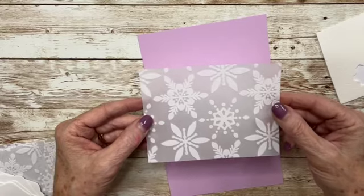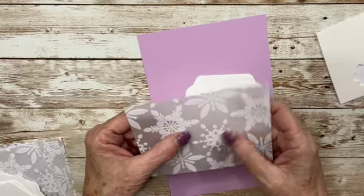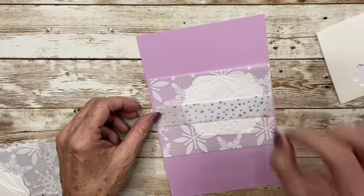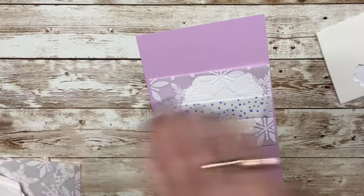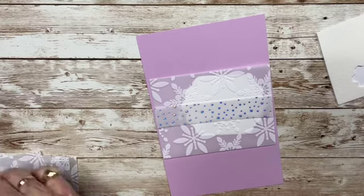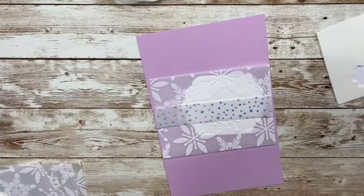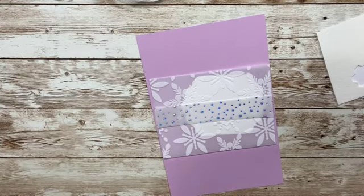I cut a piece of paper from that same vellum, and this is kind of flocked paper. And then I have a strip of the blingy kind of snowflake-like circles on there. And what else do I need here? I feel like I'm missing one thing. Oh, a circle die. Hopefully I have that here. I might have to cut myself one. Okay, we'll go with it.